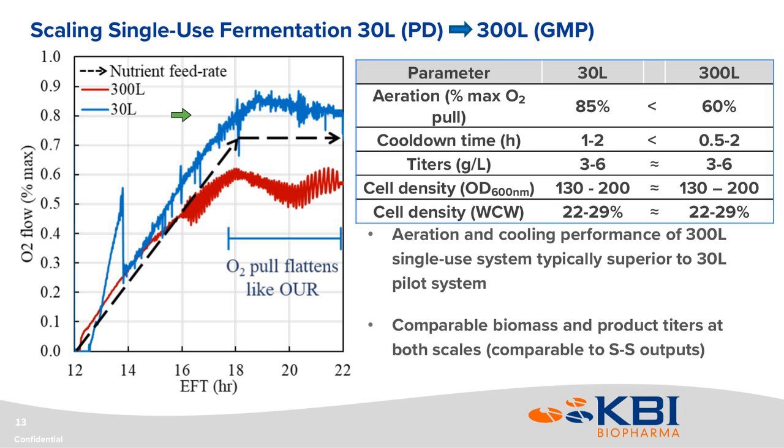We tend to focus process development around the exhaust gas, and then it carries over to 300-liter at the same level. So, you see here as a max O2 pull, the 30-liter is a little less efficient at mixing and aeration and OTR. The cool down times, again, 300-liter, at least in our suite, we have a glycol-fed unit in the 300-liter system and an air-cooled unit in the 30-liter. So that's what this difference is. We just get more efficient cooling at the 300-liter.